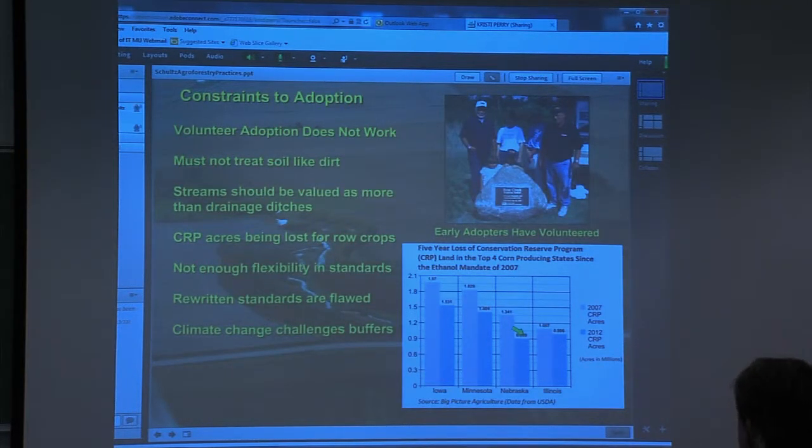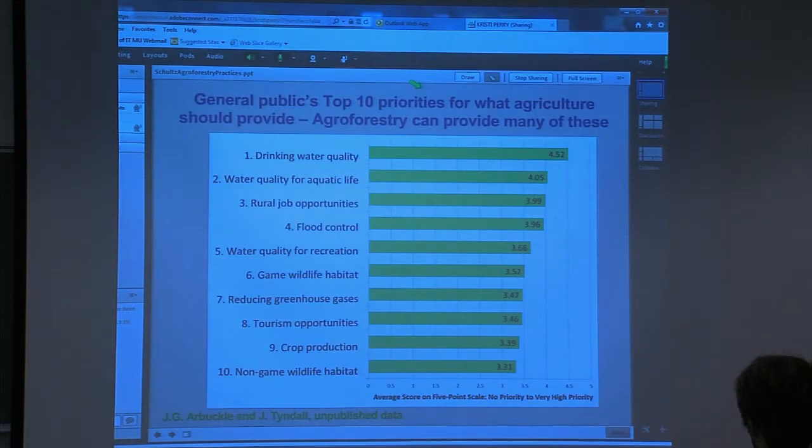We can see, as we mentioned early on, that CRP land, in addition to clearing land that wasn't in CRP, CRP land is also being cleared to put back into row crops because of high commodity prices at the present time. We don't think there's enough flexibility in the standards that FSA and NRCS have put out. They basically have a one-size-fits-all design, and that needs to be changed. And the way they're presently interpreting those standards is flawed. Climate change also challenges buffers down the road.